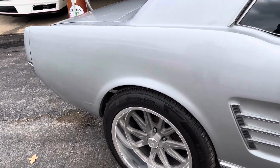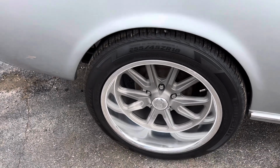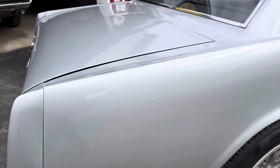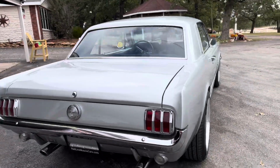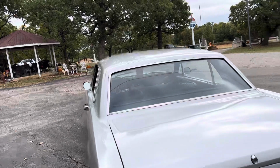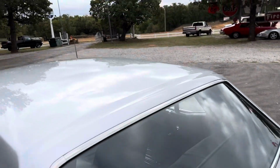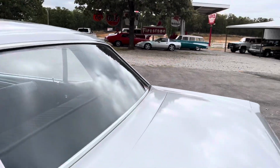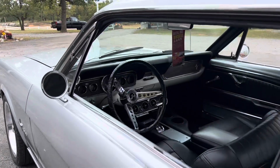The rear wheels are 255/45ZR15. Got amazing sounding dual exhaust that comes out the back. Really nice reflection in all of the paint. The wheels just make this car stand up.